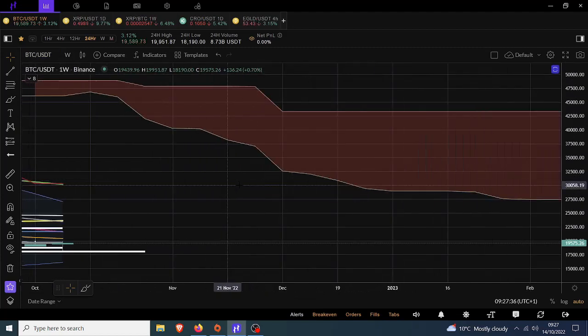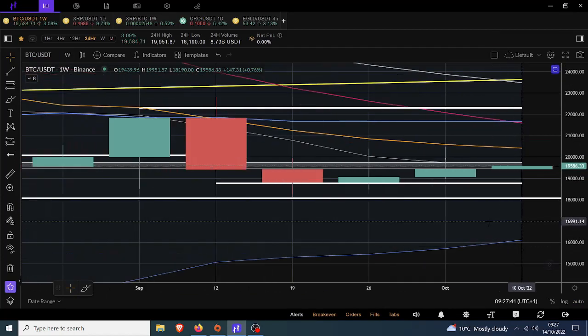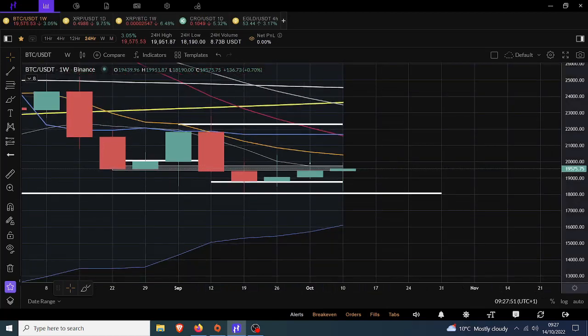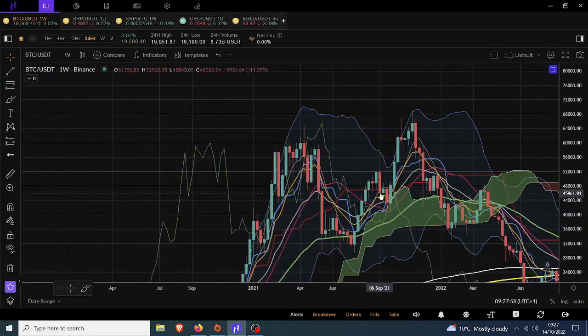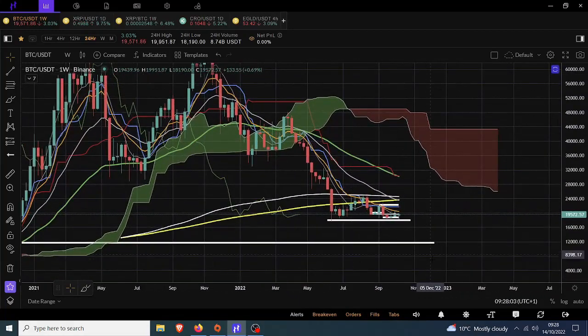Let's just zoom right in on Bitcoin's weekly here, and I'll show you something that I find relatively interesting. That's a bit too close there. So these are weekly candle bodies. It's worth recognizing that we've got 1, 2, 3 candle bodies in a row that are actually green. We've not had that in a little while, from what I recall. In fact, let's just back test that. No. I think this is the first time we've seen 3 candle bodies in a row that are green since we were moving back up last summer. So yeah, that's worth recognizing certainly.